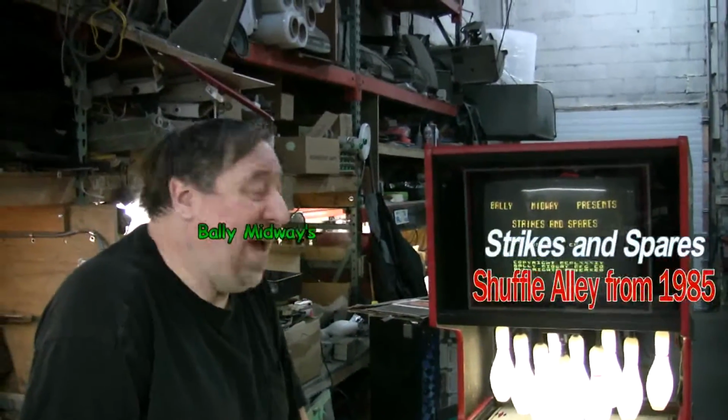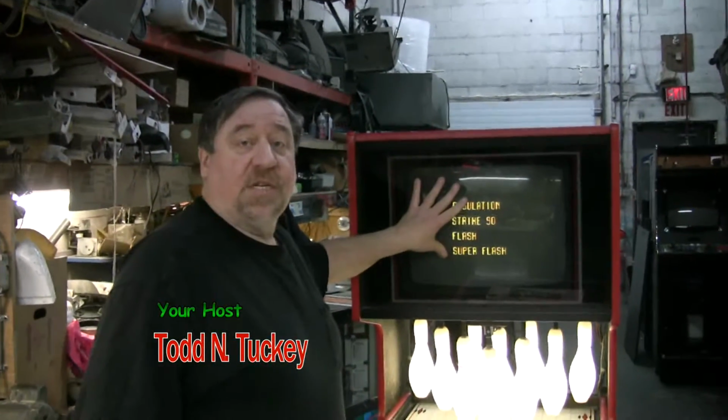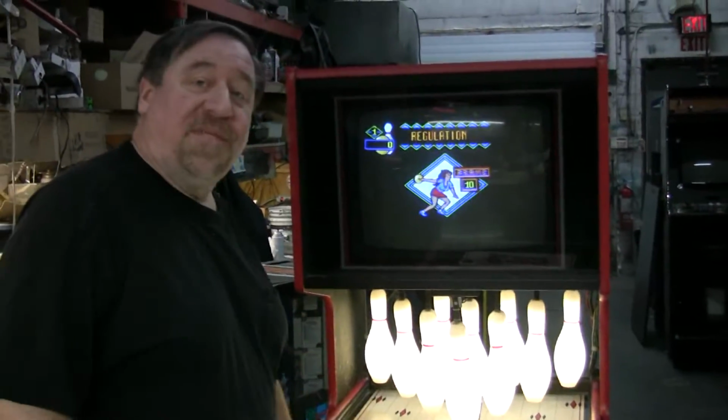I'm going to show you a pretty rare machine. Bally Midway made two of these shuffle alleys that incorporate a 19-inch TV along with the pins, but rather than the pins swing up, they're actually lit by fluorescent lights.